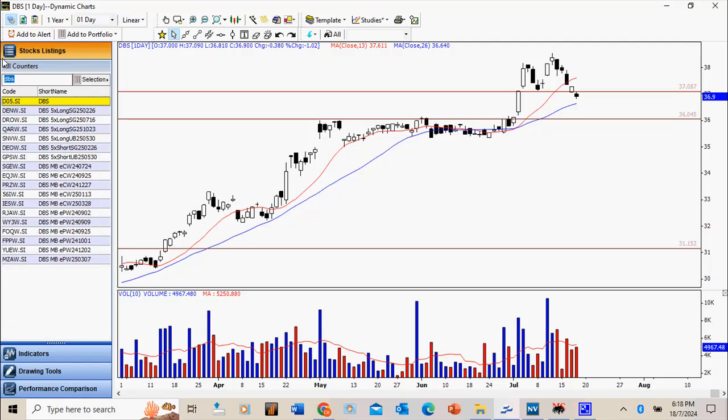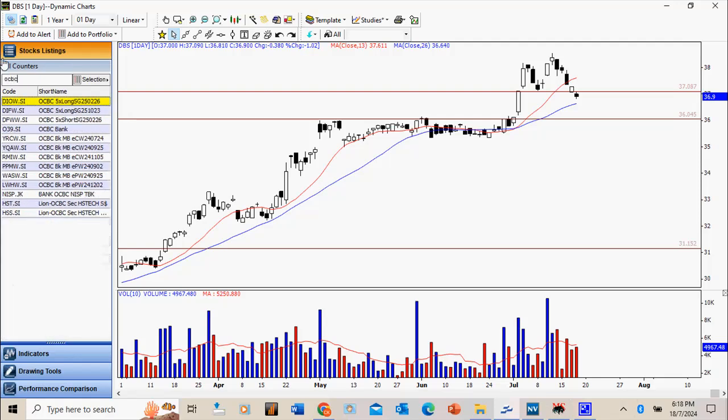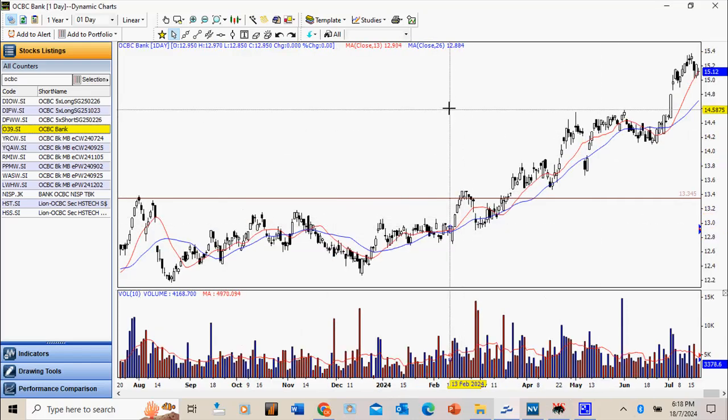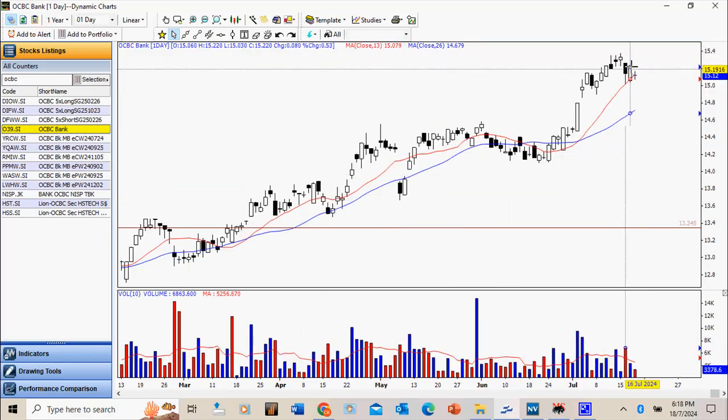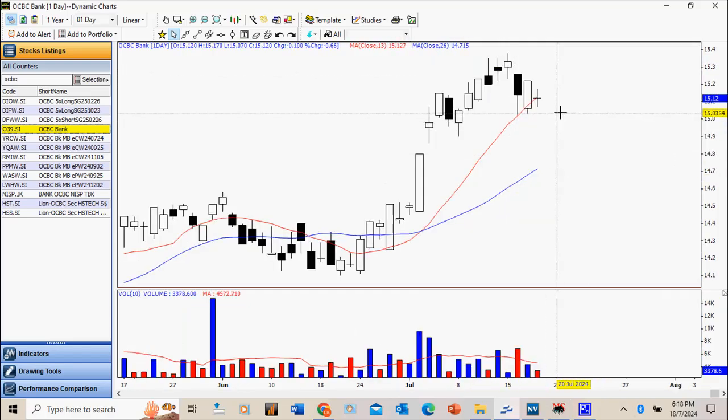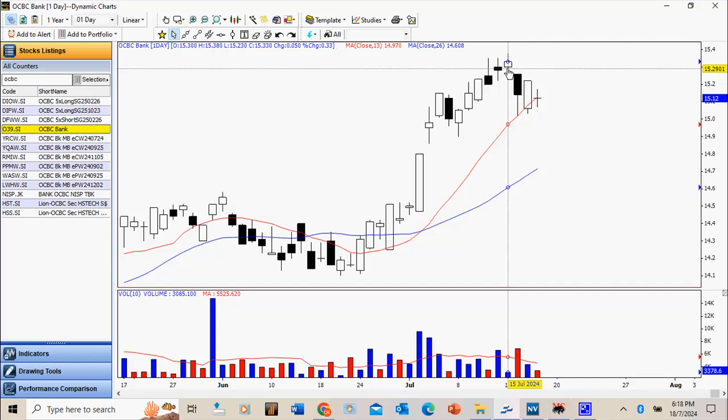Now this is unlike OCBC. If you take a look at OCBC, it's much more resilient, and it's trading inside bars. And I'd like to see it take out this high here. This is a small dipper setup of 1538.